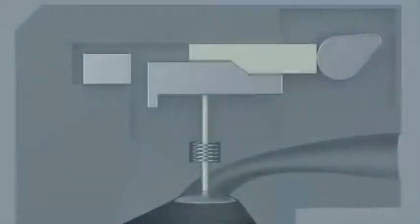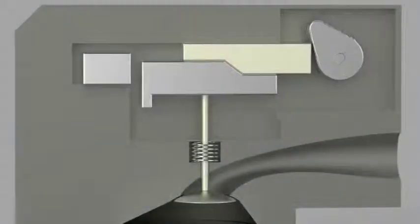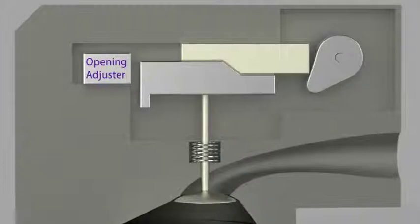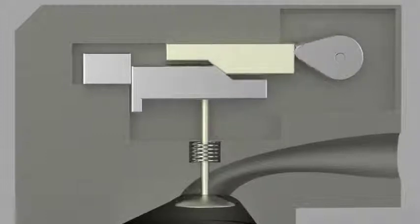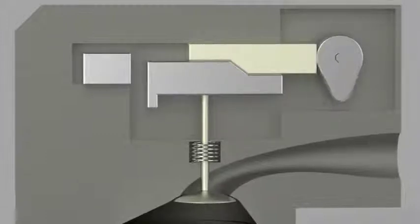The partially variable IVC2 format is identical to the IVC1 except for the addition of the valve opening adjuster. The opening adjuster can either advance or retard the crank angle degree at which the valve begins to open.